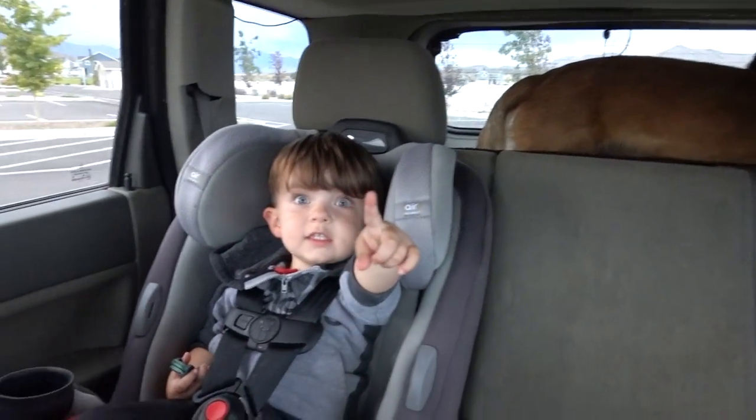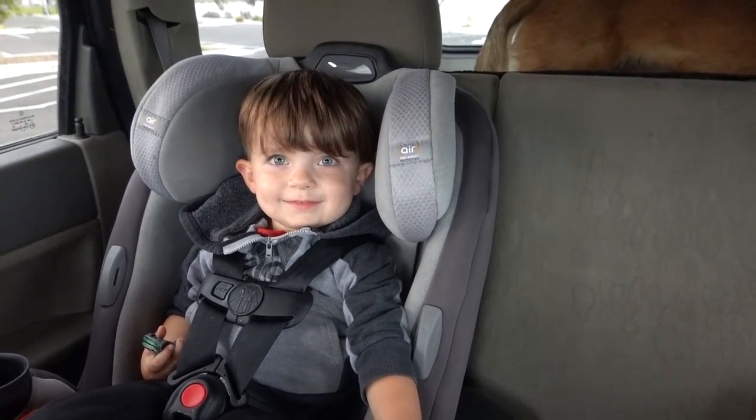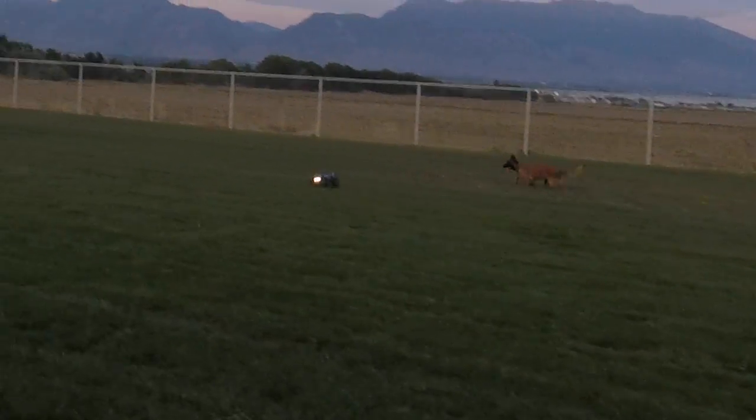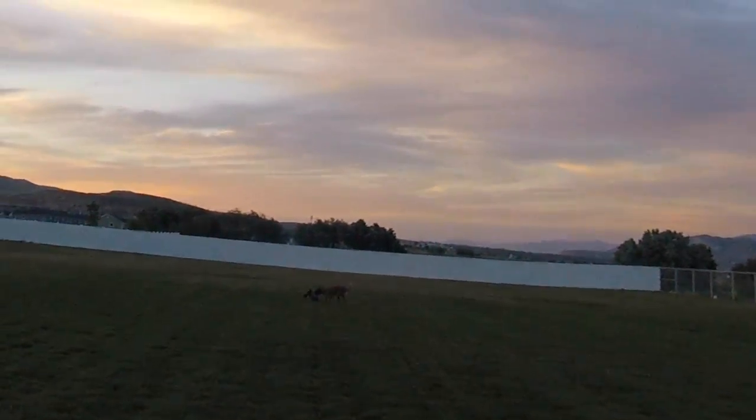What? I want to see Liam. There he is. Liam. So yeah, we're excited because every time we try to drive the big RC cars with him, he always wins. And it looks a little bit something like this. Holy crap, he is so fast.